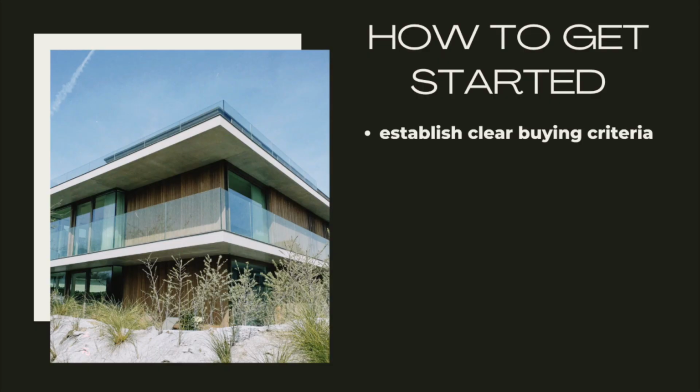So, by now you might be sold on why multifamily house hacking is a great idea. But you're probably thinking, okay, Chris, that's great and all, but I still have no idea how to get started. So let's take it step by step. Before you even start looking at deals or talking to agents about seeing potential properties, you need to establish clear buying criteria. The more specific you are here, the better. We actually have an entirely separate video we're going to link right here that goes into this topic in a lot more depth, so we're going to keep this pretty high level.